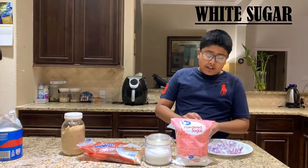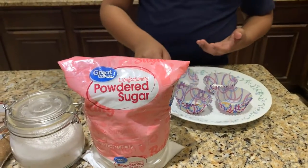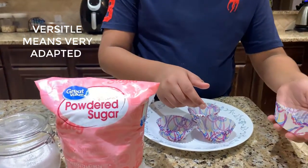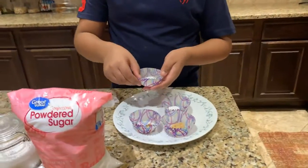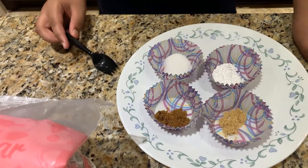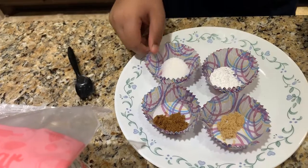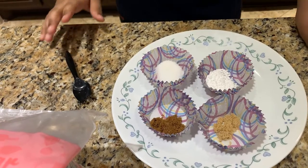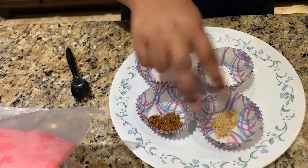So now we're going to be moving on to the real star of all of these: white sugar, or granulated sugar, some cooks say. White sugar is very versatile because you see how it moves so quickly? It was very easy. As for the brown sugar, it barely moves. Because of this, the white sugar is very versatile and very resistant to clumping. White sugar is very sweet and also used commonly in a lot of desserts. Again, you can mix this with molasses and get either of these two.